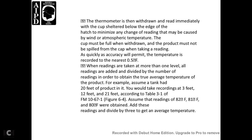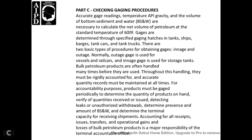When the readings are taken at more than one level, add all of the readings and divide by the number of readings to obtain the true average temperature for the product. For example, if the ship's tank had 20 feet of product in it, you would take readings at 3 feet, 12 feet, and 21 feet according to Table 3-1 of Field Manual 10-61. Assume the readings are 82 degrees, 81 degrees, and 80 degrees Fahrenheit. You obtain these readings and divide by 3 to get the average temperature. Proceed. Check with the gauge for the procedure.